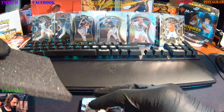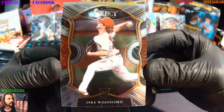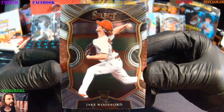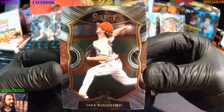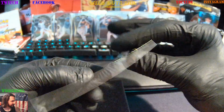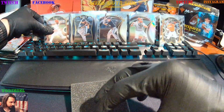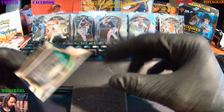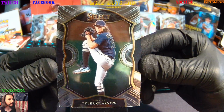We got Jake Woodford, rookie card, St. Louis. Really throwing it all there. Look at this guy. Is he throwing it into the stands? There he is. Tyler Glasnow, Tampa Bay.